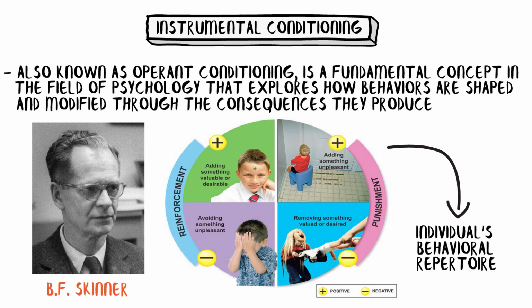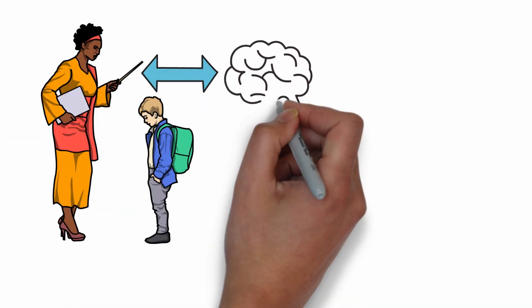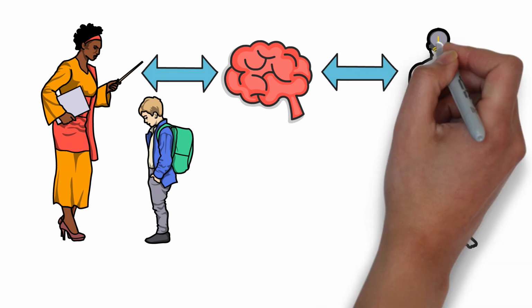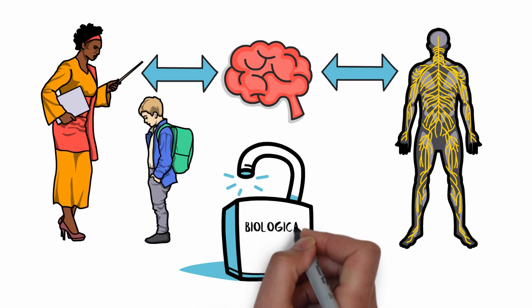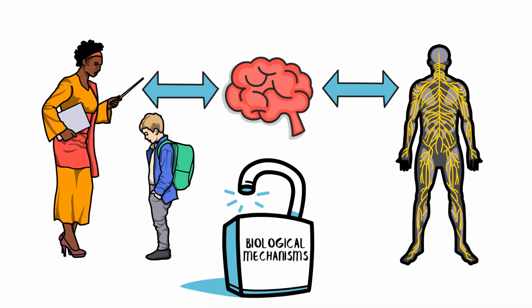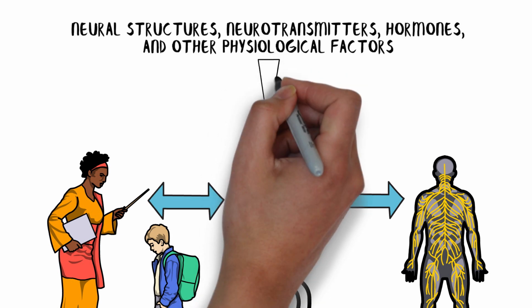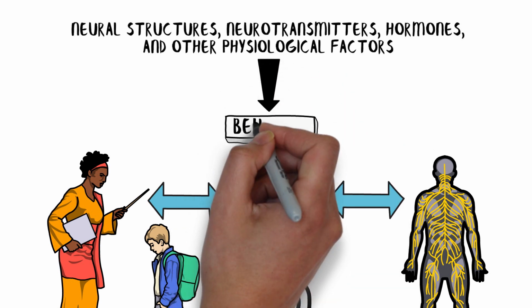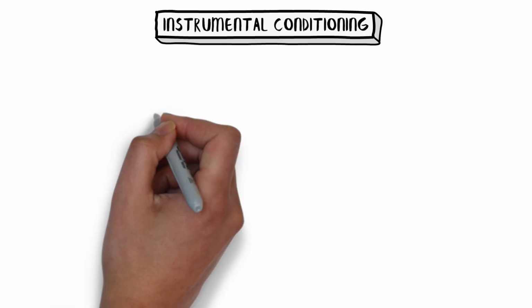Physiological psychology, on the other hand, explores the intricate relationship between behavior and the underlying physiological processes in the brain and nervous system. It seeks to unravel the biological mechanisms that govern thoughts, emotions, and actions. Researchers in this field investigate how neural structures, neurotransmitters, hormones, and other physiological factors influence behavior. The connection between instrumental conditioning and physiological psychology is profound.